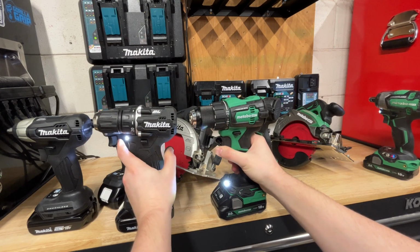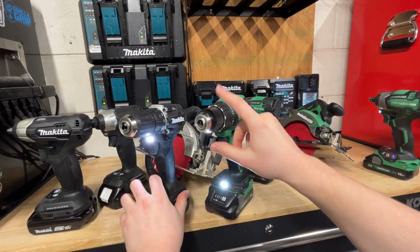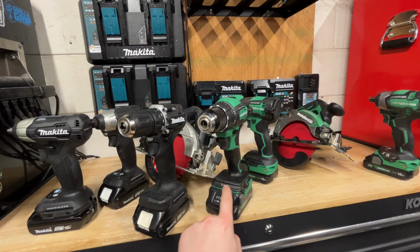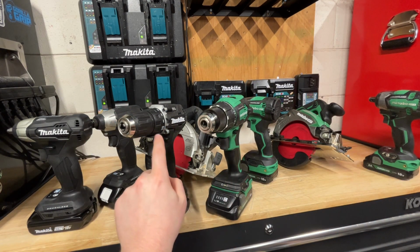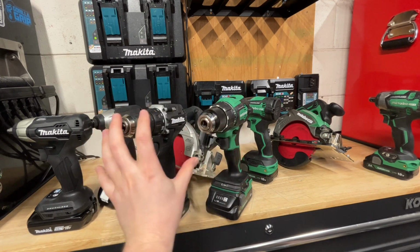It's very noticeable right away just how quiet the Makita one is. Also, the Metabo drill has a metal chuck, whereas the Makita drill has a plastic chuck. I am not a fan of the light being down here, whereas the Makita does have the light where I want it to be. Slight differences in these tools between using them.